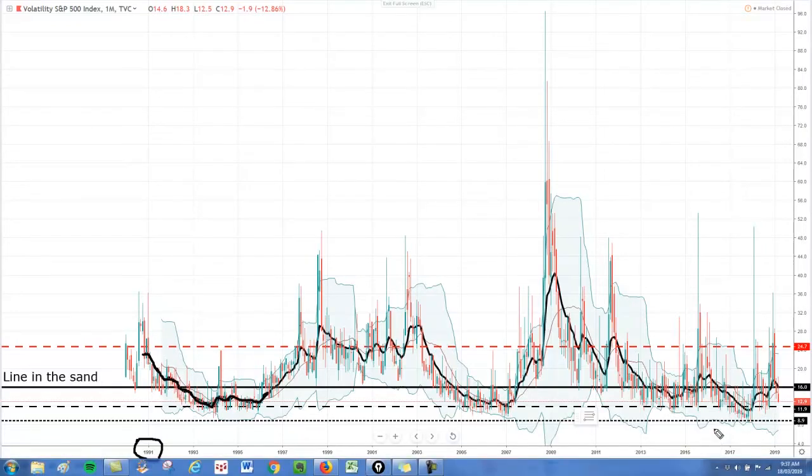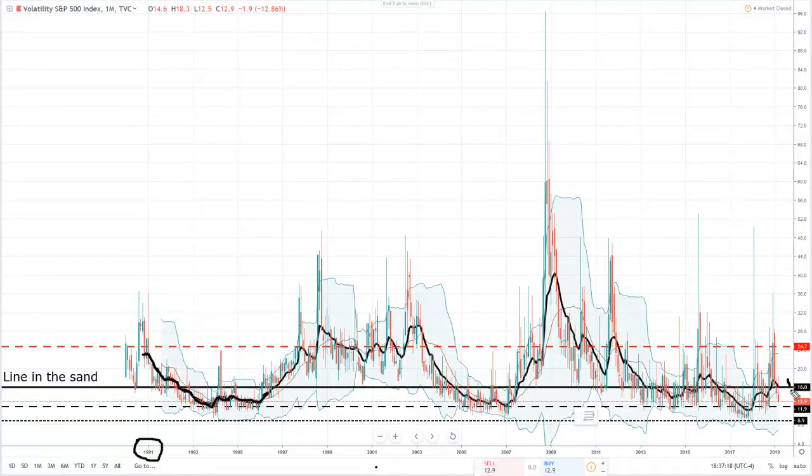It's just interesting to note, over this period since 1990, I've got a horizontal line there at 16. So a level of 16 for the VIX, and you can see when that 10-month moving average breaks below that level, we've had quite a long extended period of low volatility, and when that 10-month moving average heads above 16, we've then had a very long period there from 1997 to 2005 with quite high volatility. And again, just using that line in the sand, as I call it, above and below 16, of when we are in periods of very high volatility to periods of very low volatility.